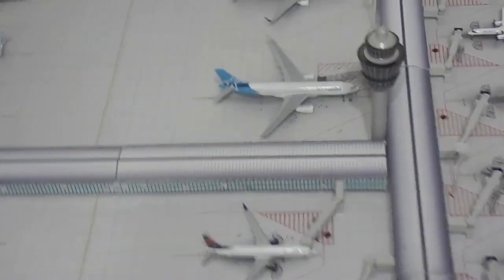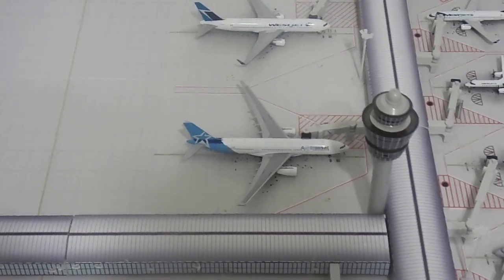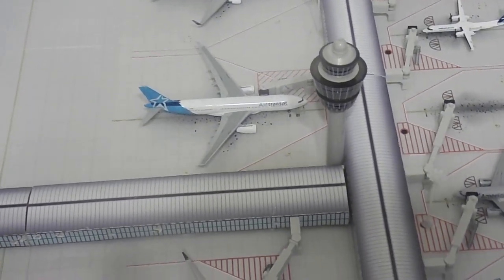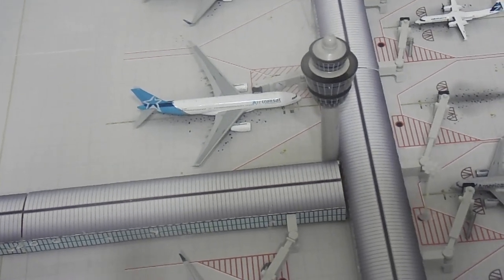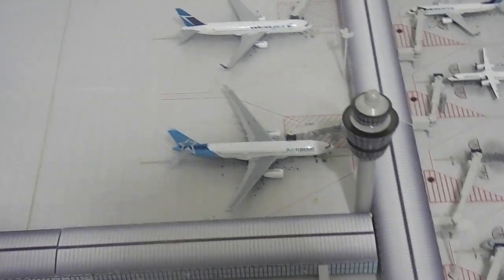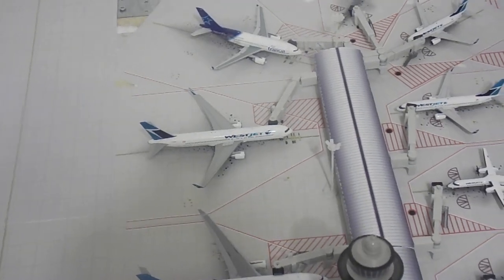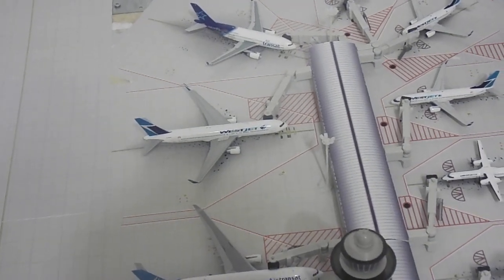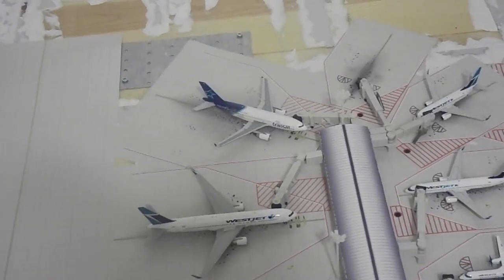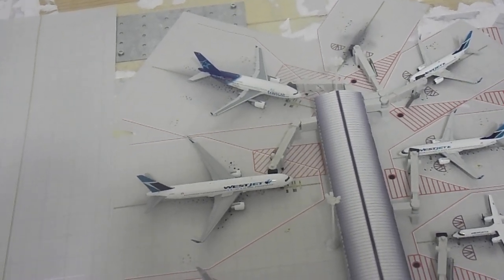Alright, so let's start off over here with Air Transat. Right here we have the Air Transat A330 in the new livery, operating as Flight 167, just arrived in from Puerto Plata. Moving on here, we have the WestJet 767-300, and this one is departing as flight number 3 to London Gatwick.